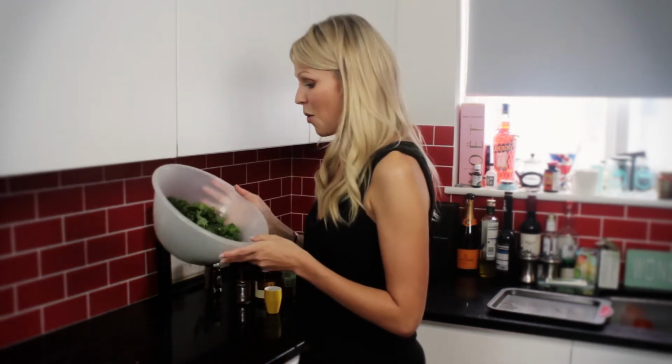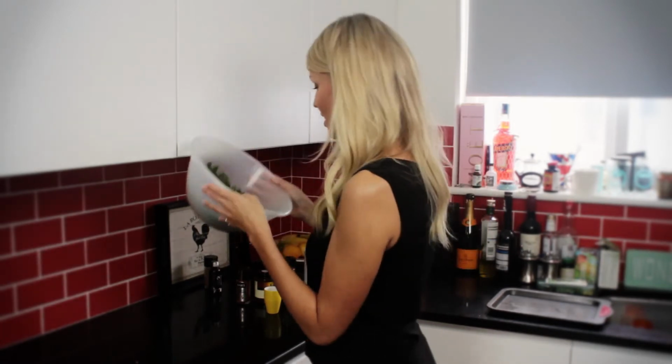I've recently become quite into roasting it and turning it into kale crisps, which is actually a really delicious way of eating kale. So I'm going to show you how I make my kale crisps.